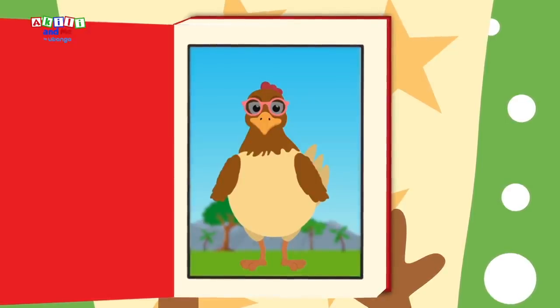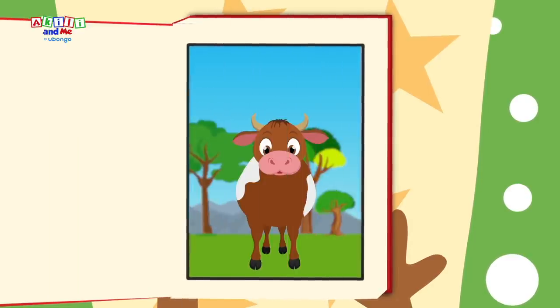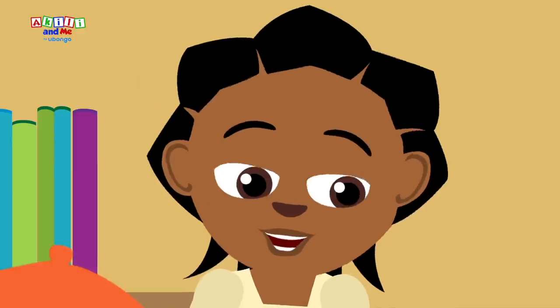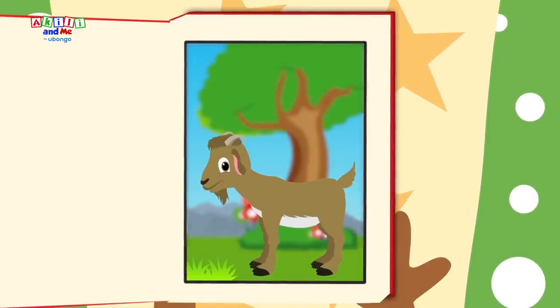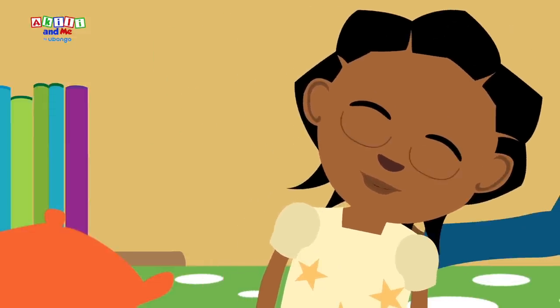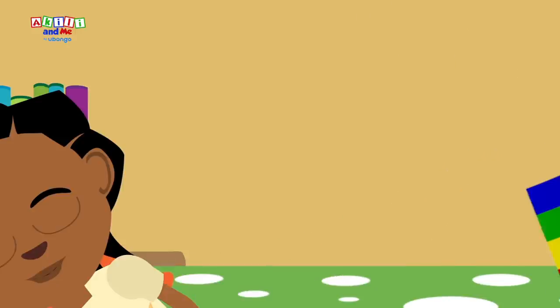Cluck, cluck, cluck. Moo, moo. Good job, Akili. You're making the sounds of the animals on each page. Now, Akili, what's this animal? Akili? Oh, Akili is falling asleep. And here comes the Swoopalulu.